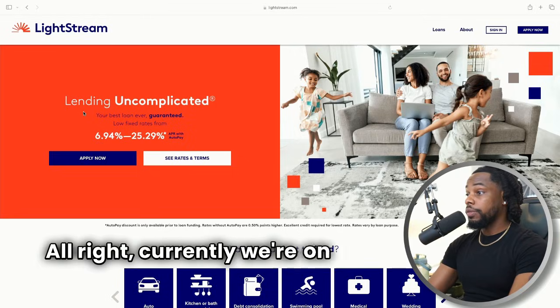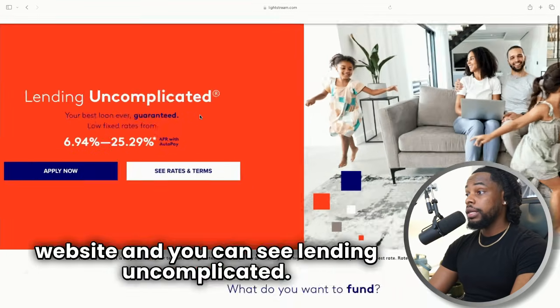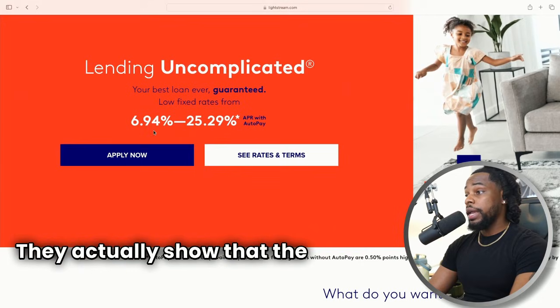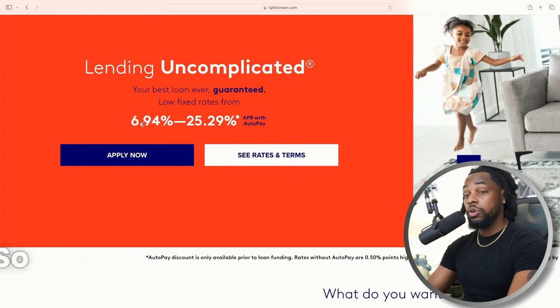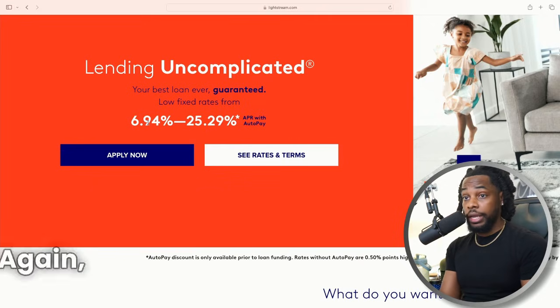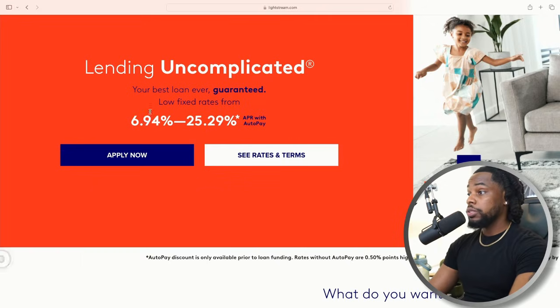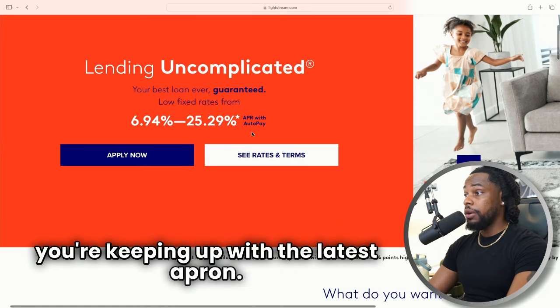All right, currently we're on the LightStream website, and you can see lending uncomplicated. They actually show that the APR can be as low as 6.94%. So I'll stand corrected there. It's 6.94. Again, all these things change. So you want to make sure that you're keeping up with the latest APR.